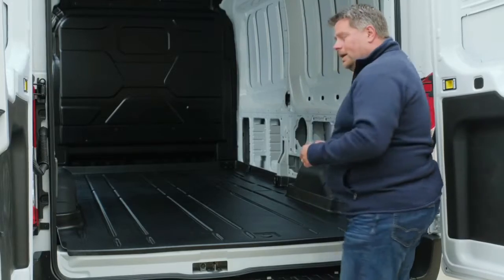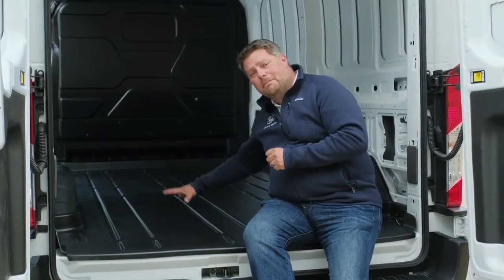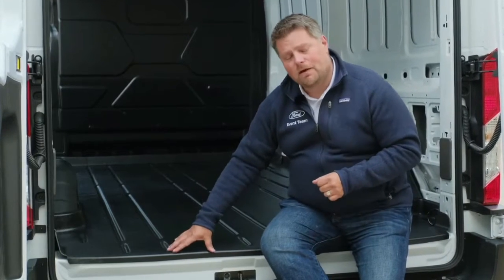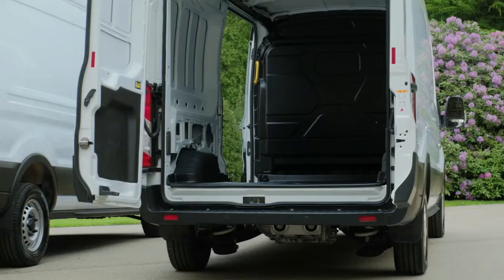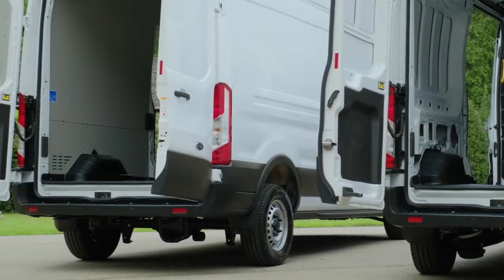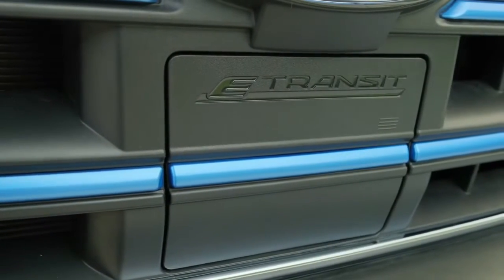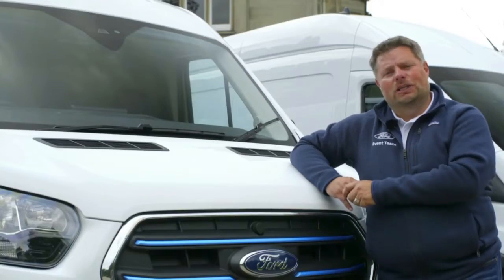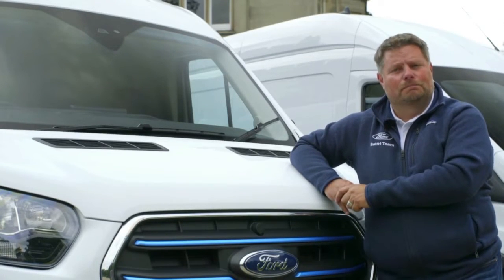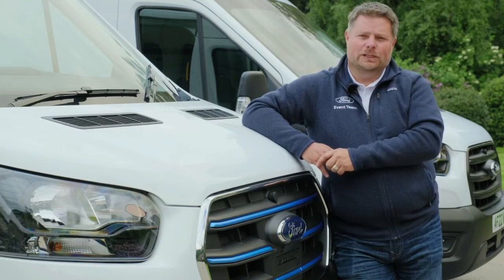at all. Now, the clever part of the design is even with the battery sitting in the chassis here below the load floor, we could see a difference in load height between 3 and 5 centimetres. But parked next to the all-wheel drive diesel version, you can see they're almost identical. Hopefully you've seen now that the all-new E-Transit is still very much a Transit, now though with the addition of the exciting electric drivetrain. Let's head back to the dealership and learn about options for charging.